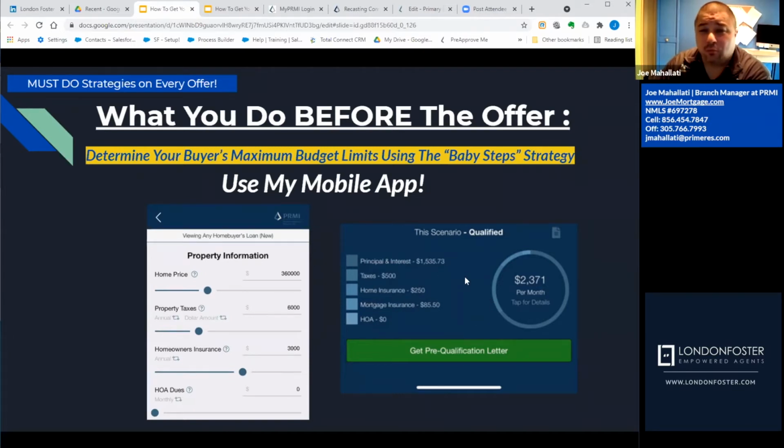Another really nice thing about this app is, if it's late on a Sunday and they were initially pre-approved for 360, but now they want to put in an offer for 370 and they only have a letter for 360, and it's 11 o'clock on a Sunday night and Memo wants to put in an offer for you because he wants to make sure you get the deal, you don't have to worry about calling me. You can just simply change it here on the app and hit get pre-qualification letter. In real time, it will already analyze and know that you're approved, and it will send you the pre-approval.